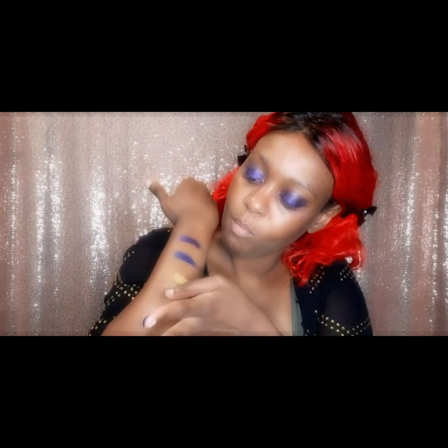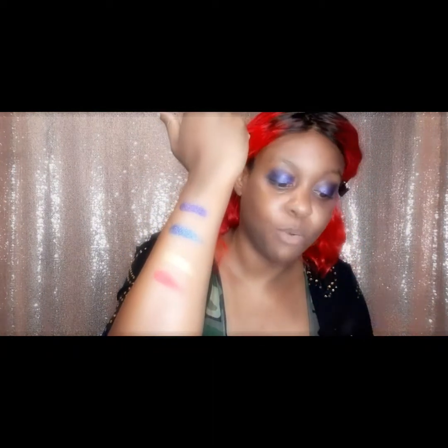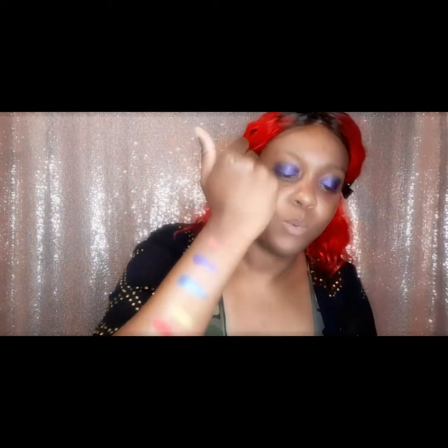All right, let's do red. These mattes are real, like it's a lot of fallout in these mattes. Let's see what coral looks like. Ooh, baby, these mattes are kind of chalky, baby. Cute. The metallics are there though. The metallics are definitely there. But granted, yellows are always hard.